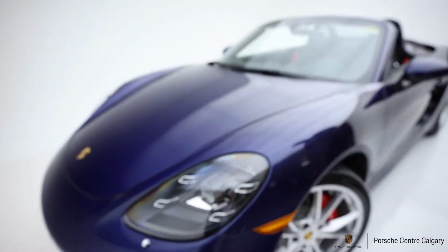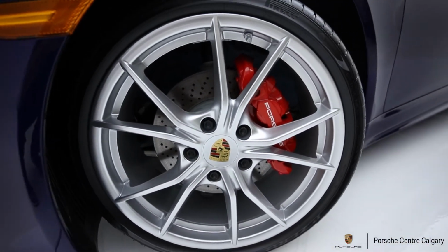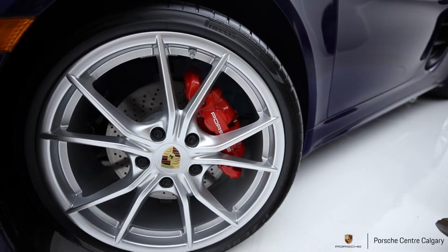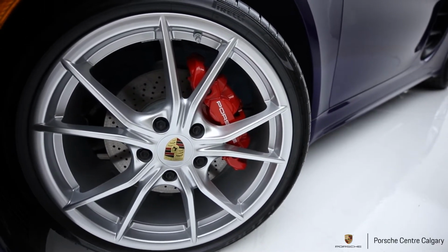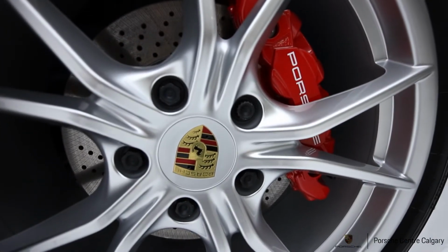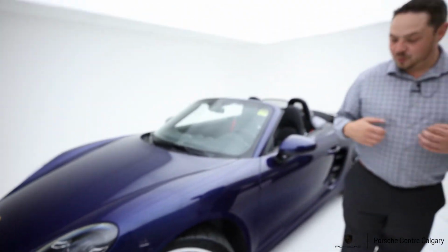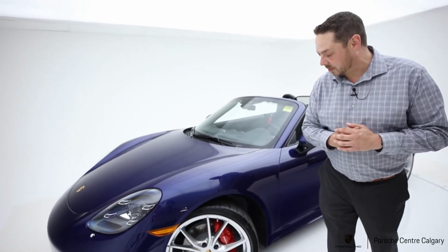Moving around the side, we opted for the 20 inch Carrera S wheel. A fantastic wheel, fills the wheel well up nice and looks really good. A nice little detail as well is we went ahead and added the painted Porsche crest to the center. That does come standard as a more black and white finish. By the way, they still do that by hand in Germany, which is a great little detail. So you do pay for it, but it is well worth it.